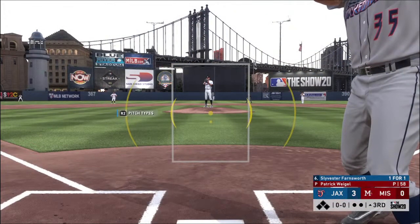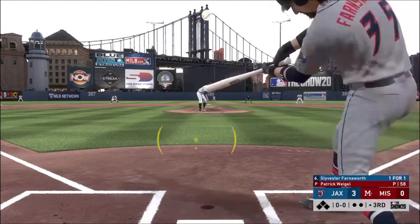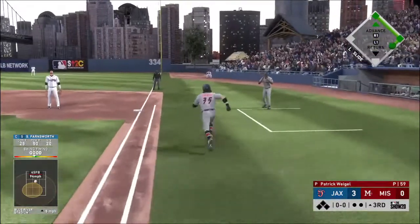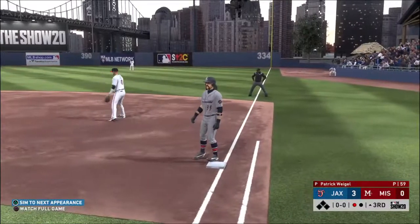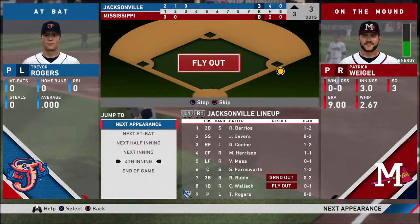Top of the third set to get underway, and now it'll be the catcher, Sylvester Farnsworth. One of the keys to securing a win, they want to keep the pressure on and try to build that lead as much as they can moving into the later innings. And he'll stay with it here as he puts the squeeze on it for out number 1.